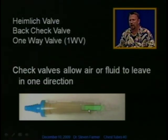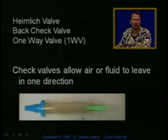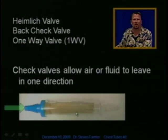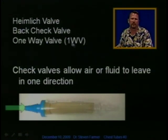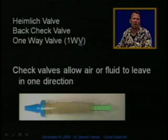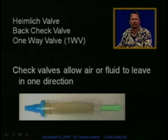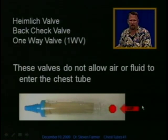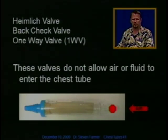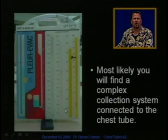This is a more complex, sealed and sterile version of that simple glove valve. It's called a Heimlich valve. You'll also hear it called a check valve, one-way valve. If you see this abbreviation somewhere on these PowerPoints, that means one-way valve. These check valves, Heimlich valves, one-way valves, are going to allow air or fluid to only go in one direction. These valves are not going to allow air or fluid to enter the chest tube. And so this is the simplest thing that we can put on the end of a chest tube, but that's not usually what you're going to see in a hospital.